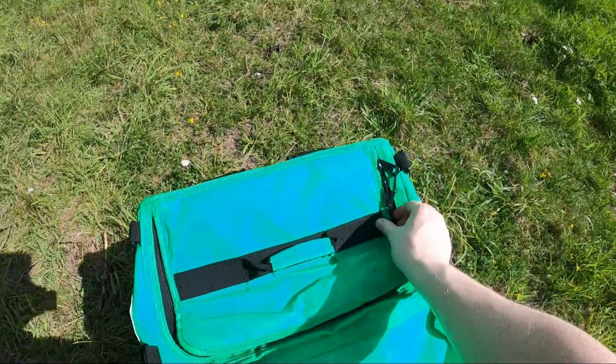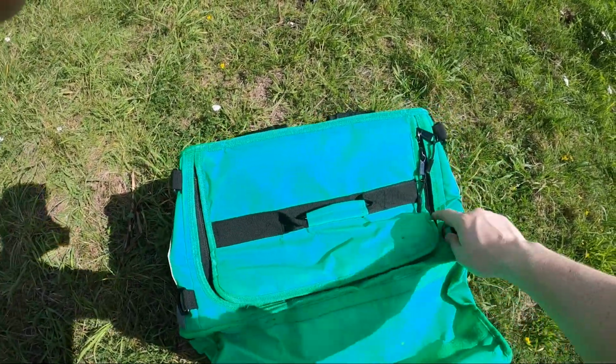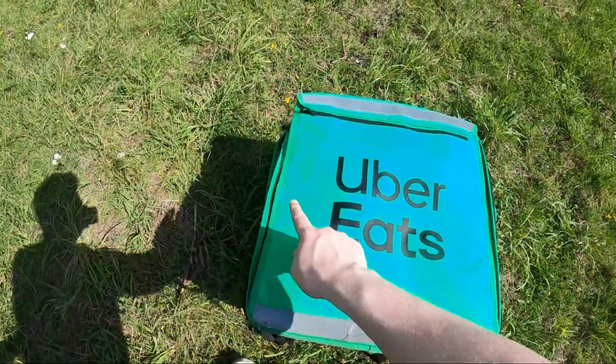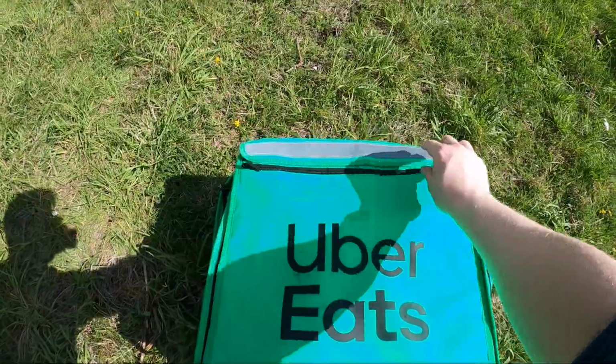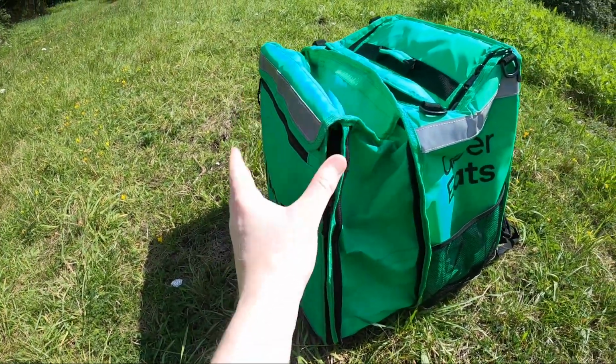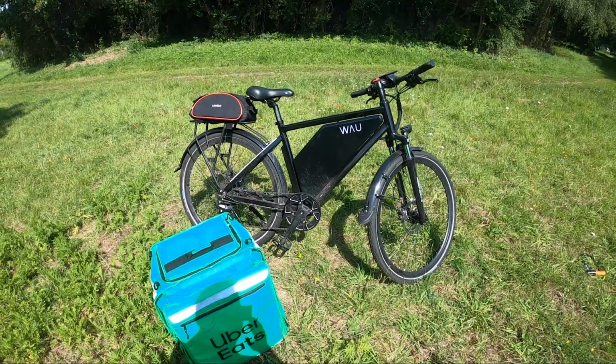You'll see in most of my videos I use the top compartment here just to open it up and slot orders in. But if you do get a really big order, then there's also zips down the sides here. You unlock this, and this whole side here just flops down and you have easy access into the front of the bag. Now with these two items here, you're pretty much good to go.